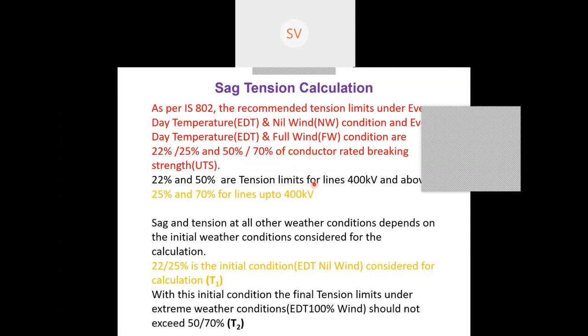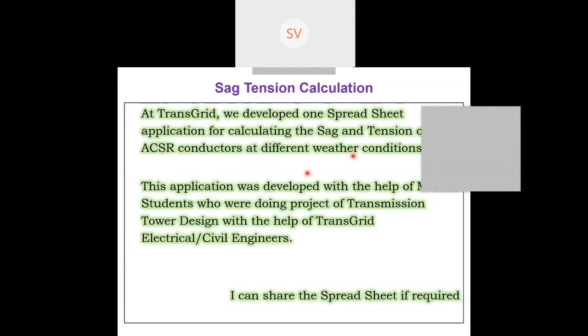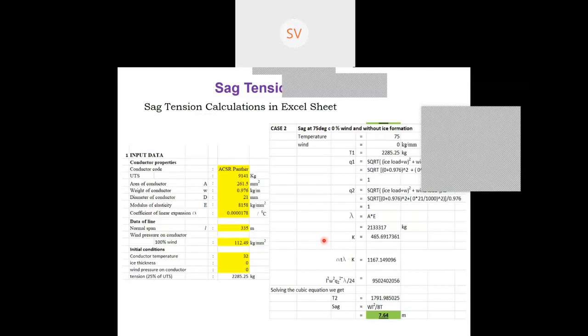So for calculating this, we have developed one spreadsheet application in Excel with the help of MTech students who have done one tower design project with the help of transmission engineers. If required, I can share the Excel spreadsheet. This is the Excel spreadsheet for computing the sag tension calculation with all wind conditions. You can arrive at the tension at every weather condition and temperature.